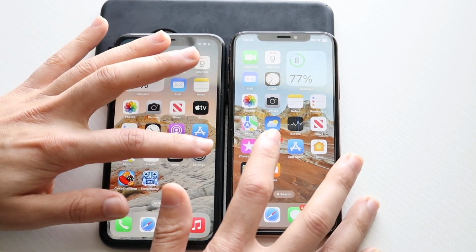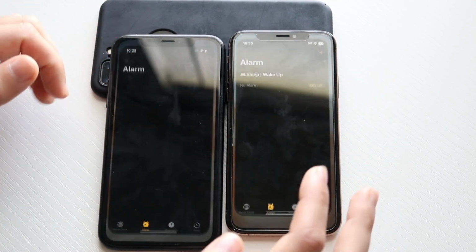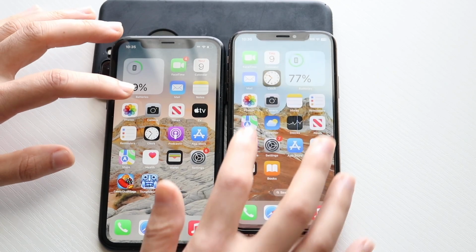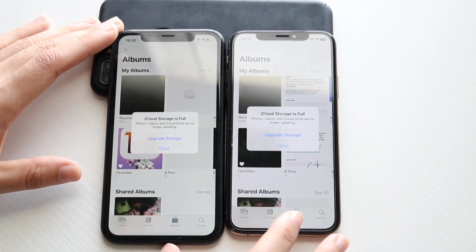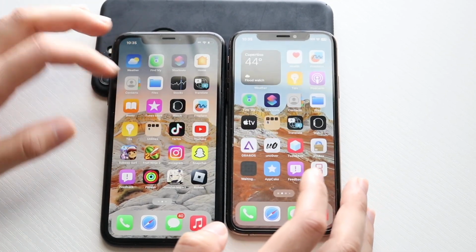Let's go into settings. 3, 2, 1. Not that big of a difference. Clock. 3, 2, 1. I think I even messed that one up, but they open up around the same time. Let's do photos. 3, 2, 1. Okay, let's go and hop out of this one. Let's go and hop out of here. Let's go and get into some of these third-party applications.